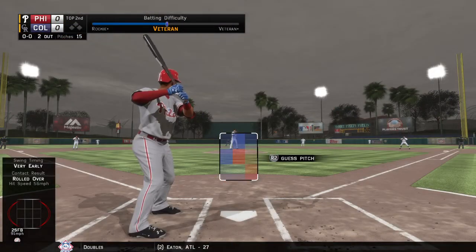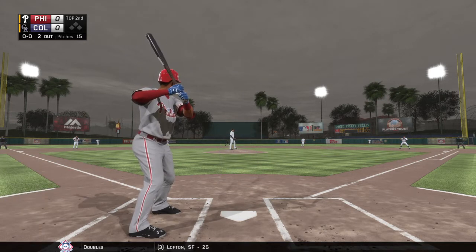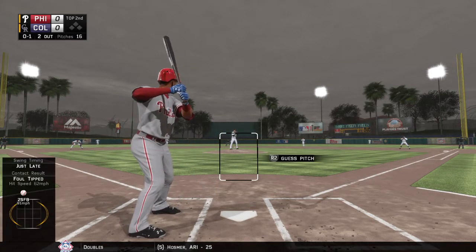Shortstop Eduardo Nunez will get his first shot here. Couple of hits in 4 trips last night. Yeah, that was a good one for him, and he needed it because, as you can see, his batting average on the year ain't pretty. No score here as we play inning number 2.